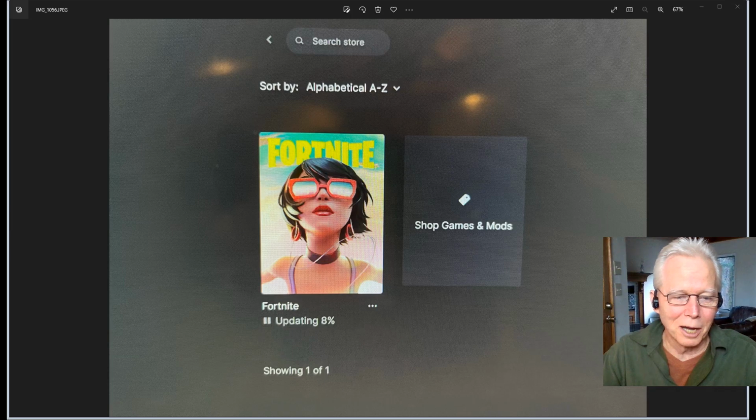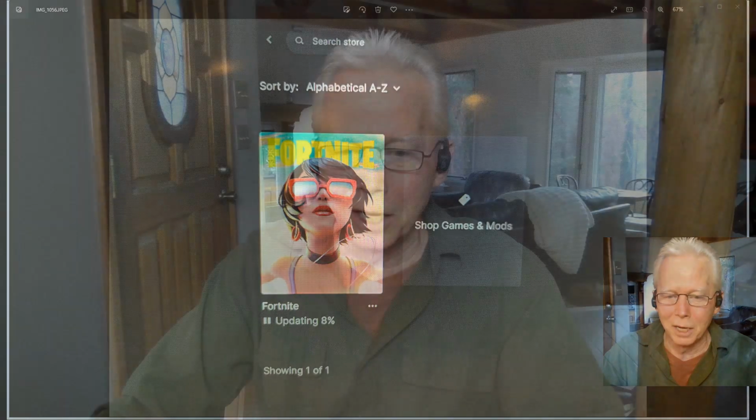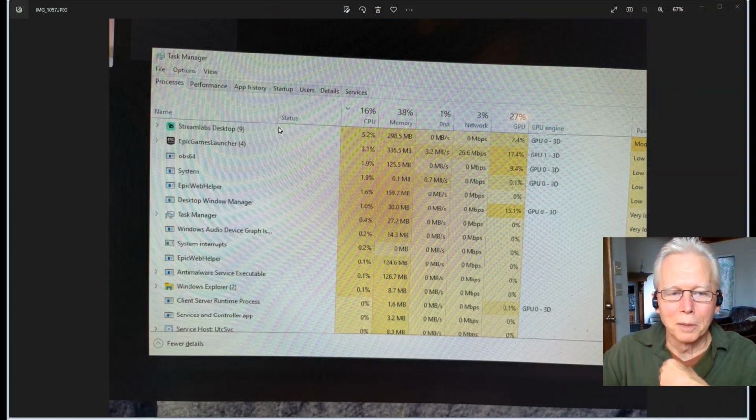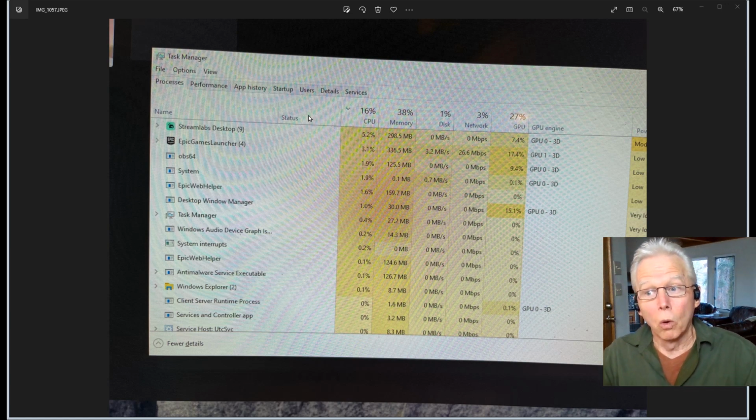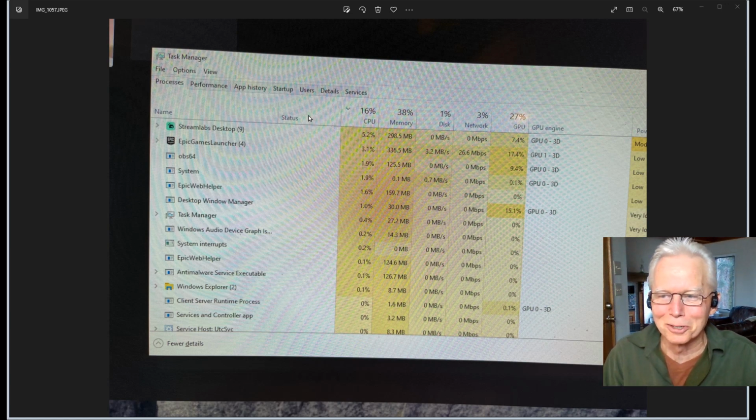So now I'm going to switch to another photo here to show you what I looked at next. Yeah, this is a good one. So let's go here. Here I brought up Task Manager. Task Manager is a great first step to go to when you're trying to troubleshoot what the problem is, why is the computer running so slow.